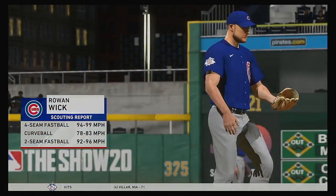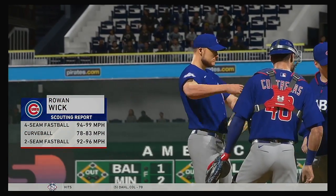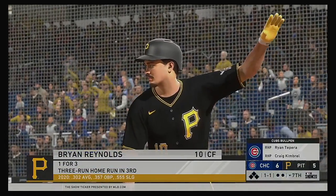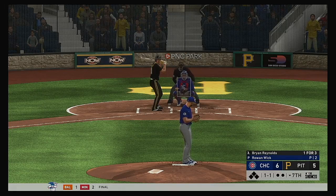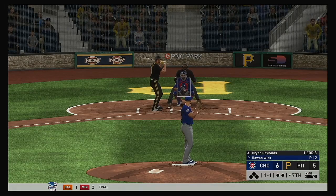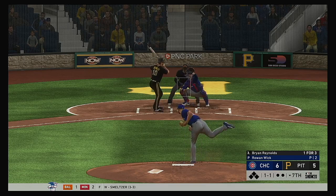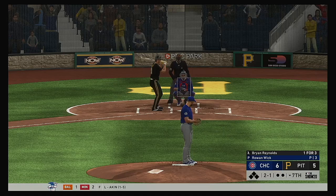Rowan Wick gets the call from the pen to take over on the mound and start the home 7. Brian Reynolds will be the first one to greet him here as he'll be forced to turn around and hit from the left side now. This thing's far from over, even though we're moving into the back end of this game. Only down by one. All they need to do is get this leadoff guy, and they're an extra base hit away from tying this thing up.